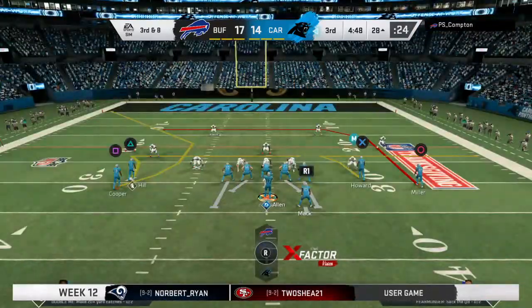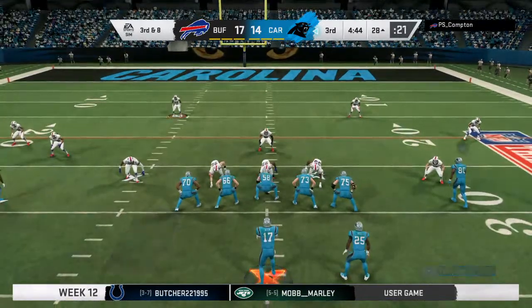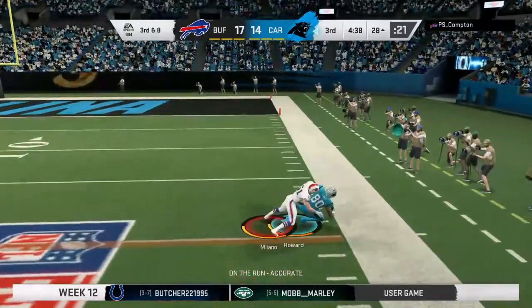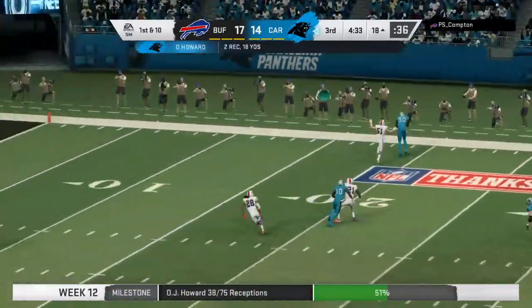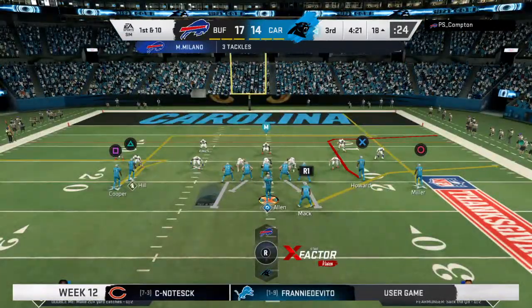Well, good field position to start the drive, but under the gun now here on 3rd and 8. Working out of the shotgun. Here's Allen. Flushed out right. And he's got a man. It's the tight end Howard, complete. And inside the 20 before he's brought down. Give him 10 there. Good enough for a Panther first down.